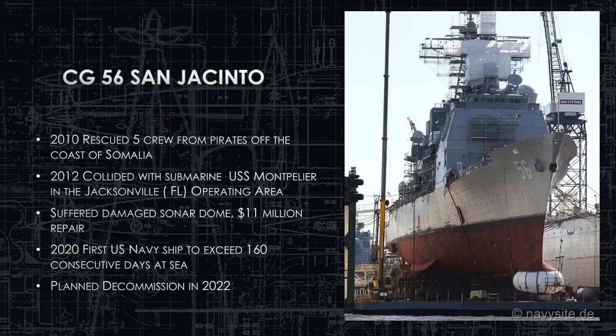That is a long time without setting foot on shore. And that was during the COVID restrictions. So not only were they at sea for a long time, they had to wear their masks the entire time, taking their masks off only to eat, to sleep, to shower. But imagine wearing your mask 24 hours a day for 160 days at sea. That's what they did, and my hat's off to them for doing it. Sadly, she is on the chopping block. She will be decommissioned next year, 2022.